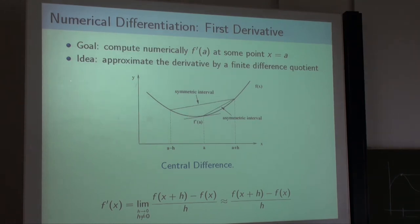Let's continue with numerical differentiation. Yes, maybe we start on the blackboard with an example.